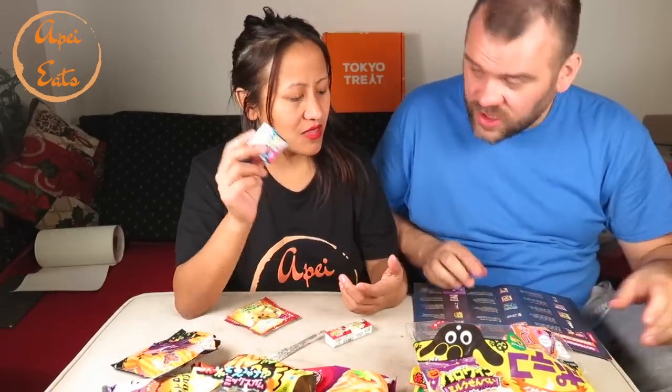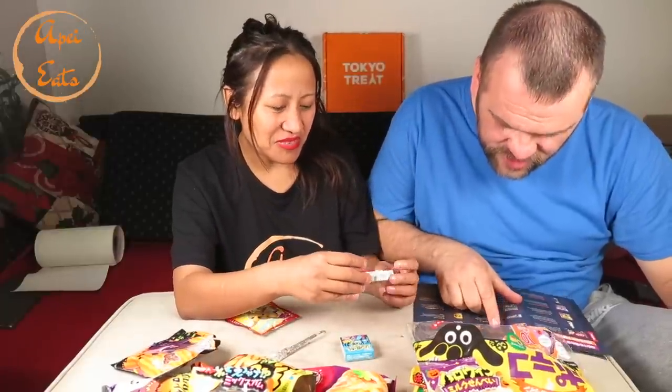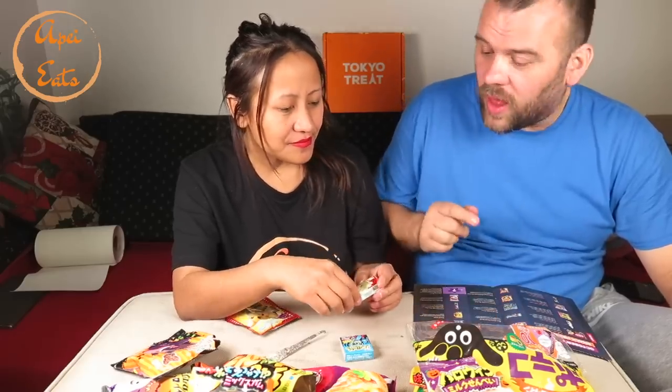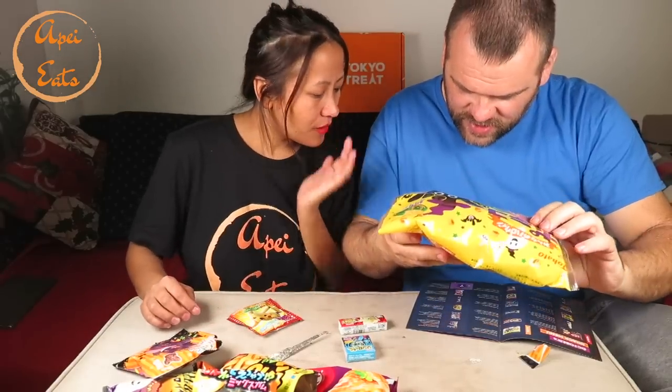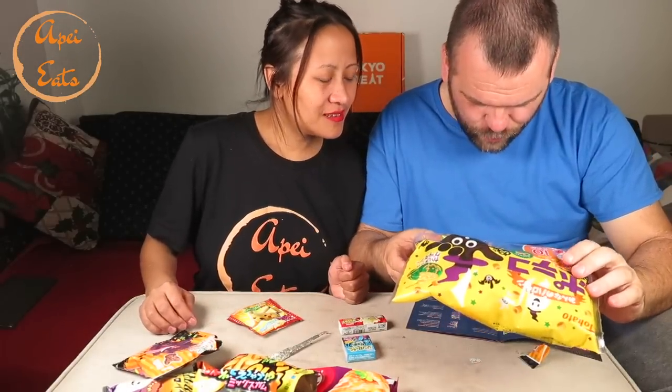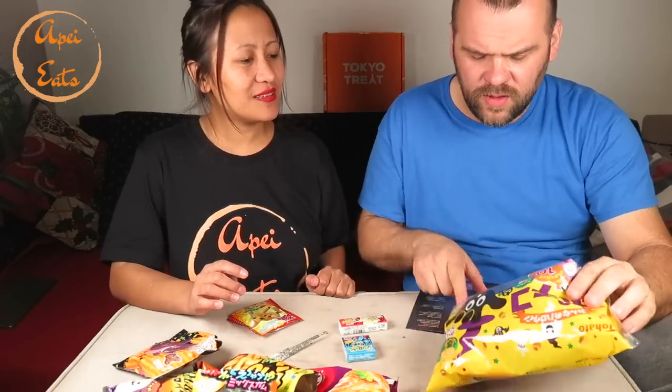That's a grape gum. Oh, okay, gum again? And what's this? Chewing candy, Pokemon Cola. Let's do this first, David. Okay, guys. This is Pokemon Poteco Pumpkin Gratin. Gratin? Is that right? Gratin.